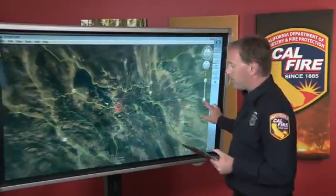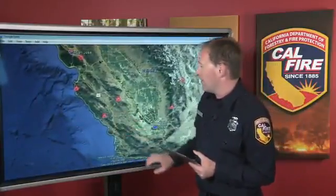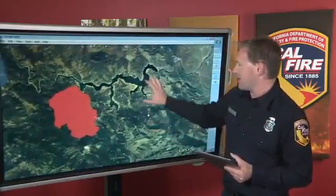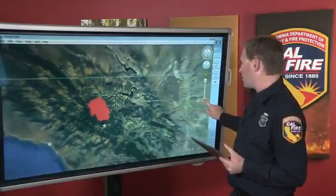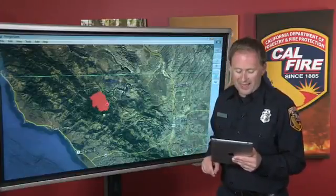The other fire that I do want to hit on is down in Southern California, down in San Luis Obispo. This is where the Chimney fire has been burning also since this weekend. This is burning just south of Lake Nacimiento. This is that lake right here in San Luis Obispo County. I'm going to zoom out just a little bit further so you can have an idea. Here is Paso Robles. So this fire is burning just to the west by about 15 miles or so. So far, this fire has burned 8,300 acres.